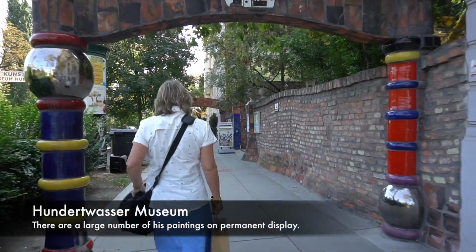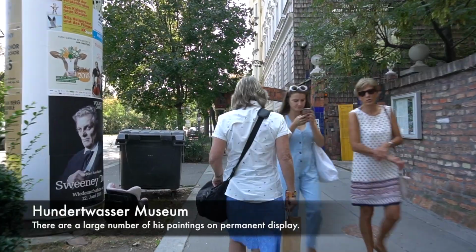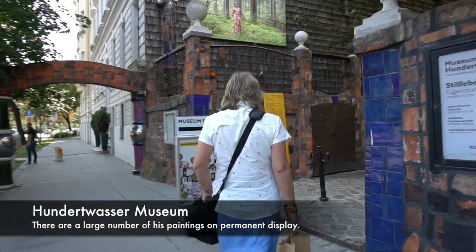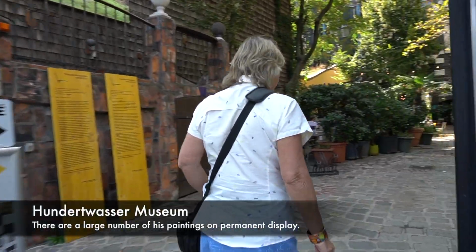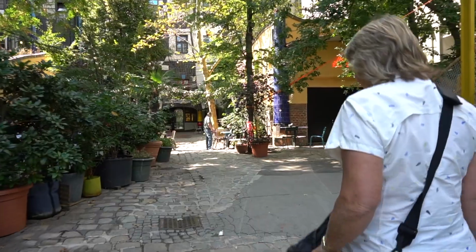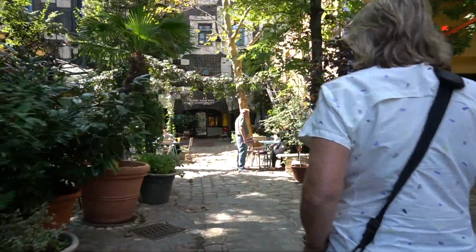Close by there is the Hundertwasser Museum, with the largest collection in the world of his paintings, printed graphics, tapestries and architectural designs. We went off to have a good look at these. Typical Hundertwasser with the uneven floor.